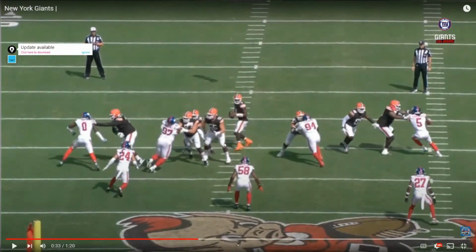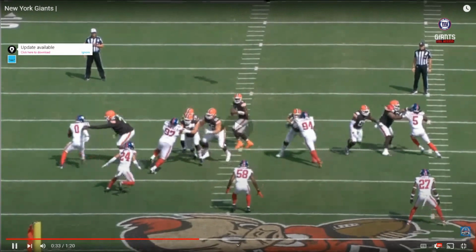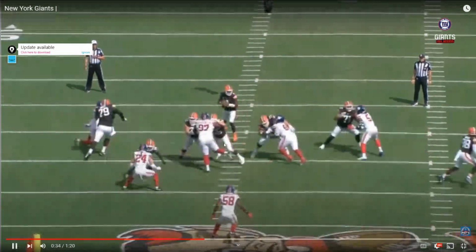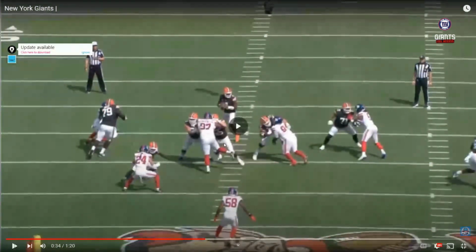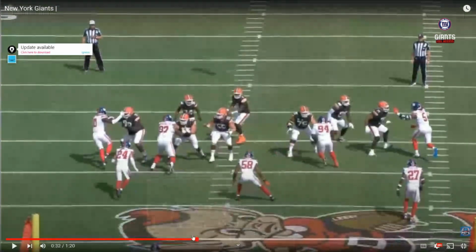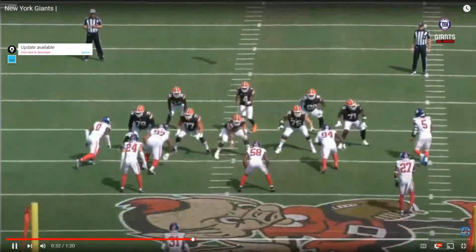They're not chipping with the tight end on the running back. Dexter Lawrence taken to Chapman. You want Chapman to win his battle here. He didn't really win his battle. Thibodeau didn't win his battle. Dexter Lawrence is getting blocked by 2, but look at Burns. Burns wins his battle on the outside.